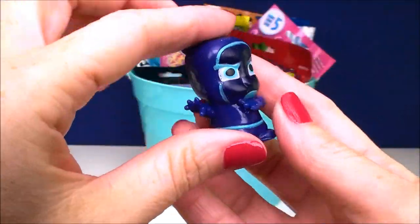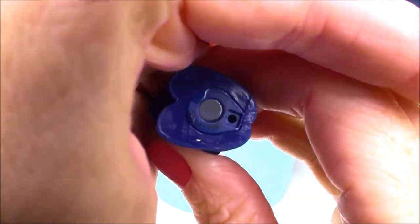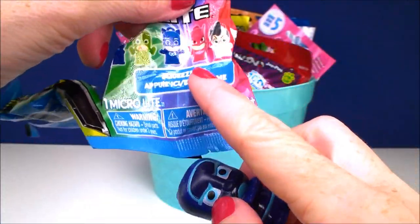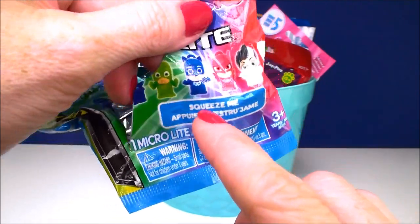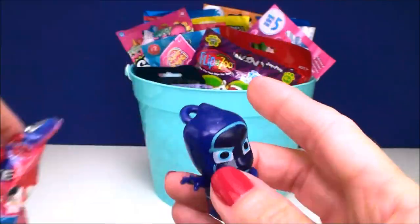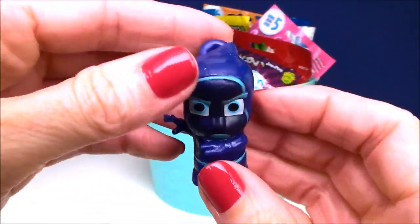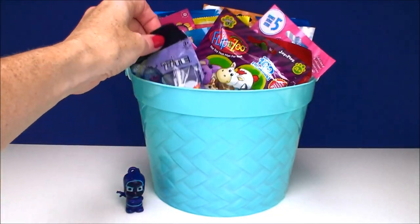Well, even though he is a Night Ninja, he has this awesome light to light up the dark. How nice is that? You see how it's blue and it matches the color of him? Each one of these actually matches, the light will match the color of their costume. Like Owlette is red and Catboy's is blue and now Night Ninja's is blue. These are really cute, these little micro lights. I love them.